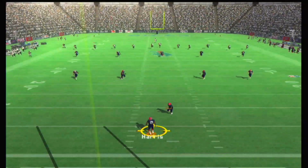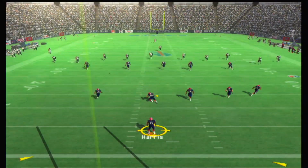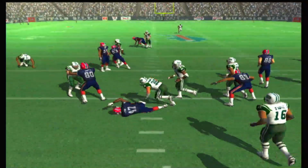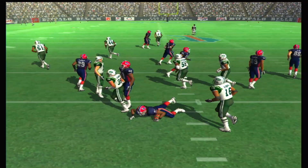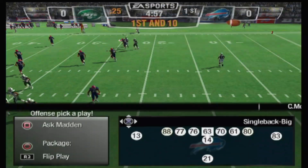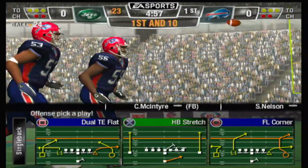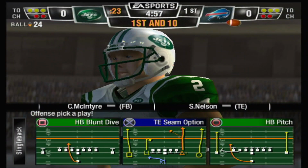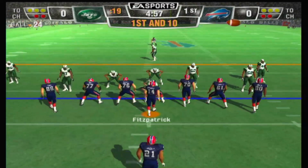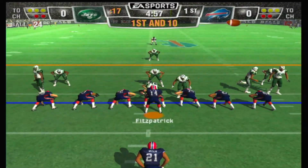He got all of this one, a high, deep kick. Harris, from his own four. Kickoff return, 19 yards. The Bills first will ten. Start the drive at the 24-yard line. First and 10.